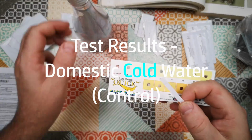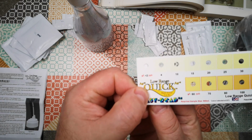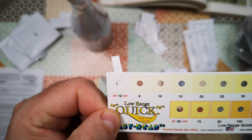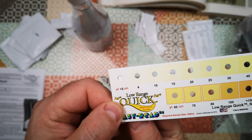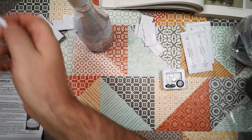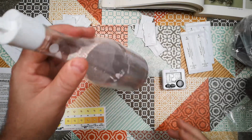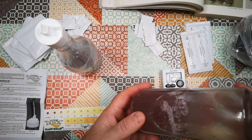Okay, so that's the results of our first test, which is my household water, and yeah, less than 2 parts per billion, which is great news. So there we go, we have negligible arsenic in our domestic tap water. Good to know. So we now have to reset. I'll have to clean this bottle out thoroughly, and then we'll next test the mushroom juice.